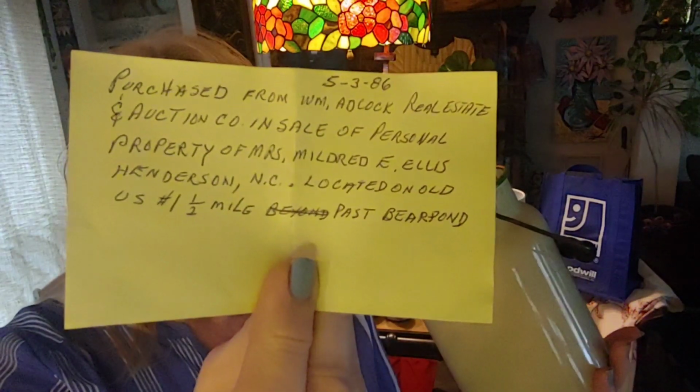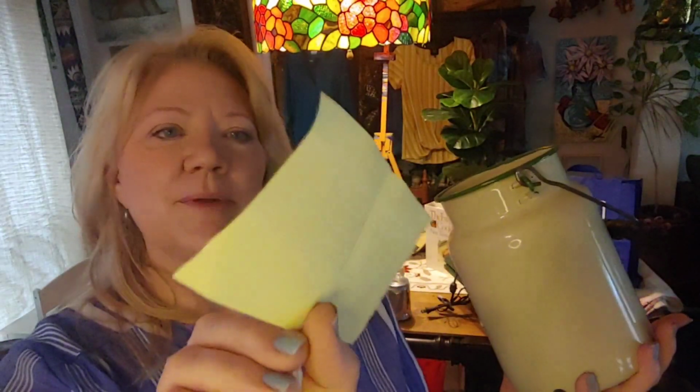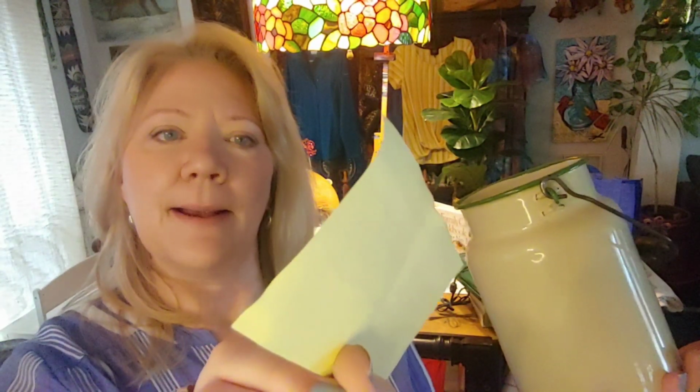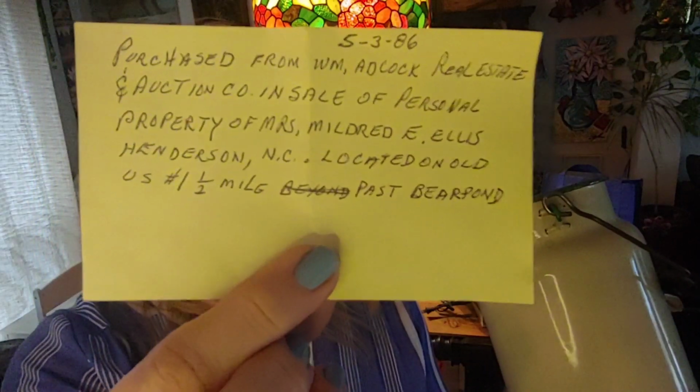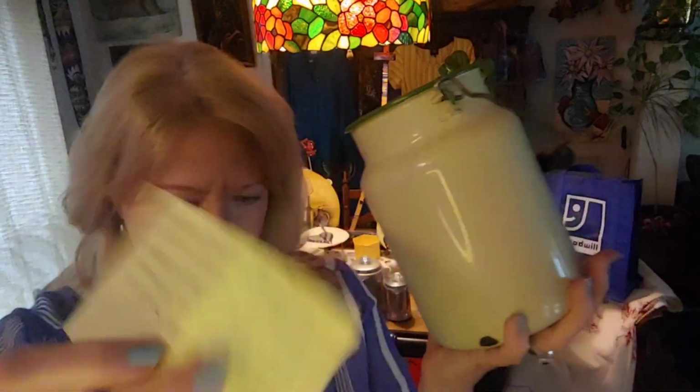This is a beautiful enamelware. I think this is a milk jug, I believe. And inside of it, wherever we purchased it, he can't remember, maybe a yard sale, but it does have a little note as to the person that originally bought it. It looks like they bought it on May 3rd, 1986. And it says, purchased from, I can't read backwards, so purchased from Adcock Real Estate and Auction Company in the sale of a personal property of Mrs. Mildred E. Ellis, Henderson, North Carolina, located on US 1, a half mile past Bear Pond. So that's the area that this is from. And it looks like a Mildred Ellis originally owned this piece.